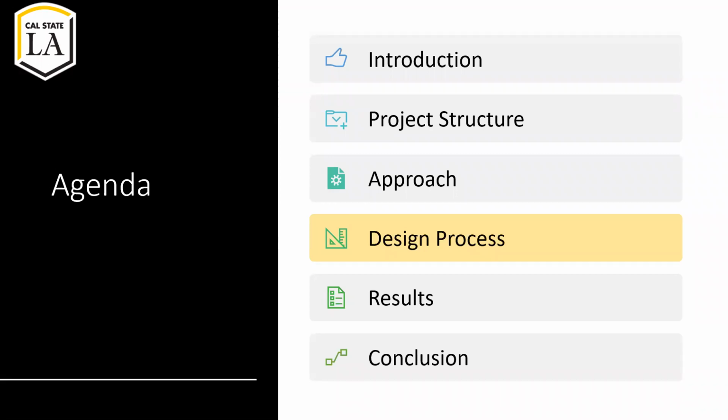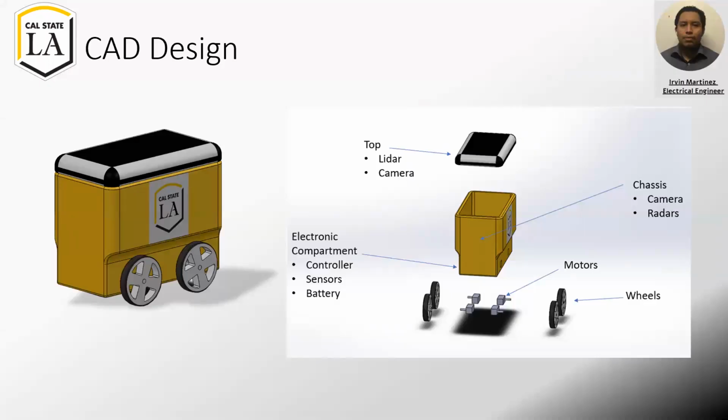Hello, my name is Irvin Martinez, and I will begin discussing the designing process for the delivery robot. Here we have a CAD design of the delivery robot using SolidWorks. The figure shown is a breakdown of the delivery robot into its main components. These include the chassis, where the Arduino camera and radars are located, along with an electronics component, which houses the microcontroller, sensors, and battery source. We also have the motors, wheels, and the top, which houses the lidar and another camera.